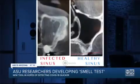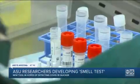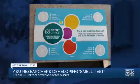Dr. Franklin Gergits seeing patients with loss of smell on a daily basis. It's the inflammation coming from the virus inside the nasal cavity. Often temporary and lasting a few weeks. Gergits says he often makes a referral for COVID testing, but it is not always approved. The smell test would be another option.